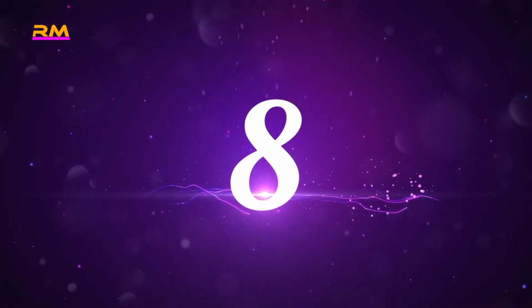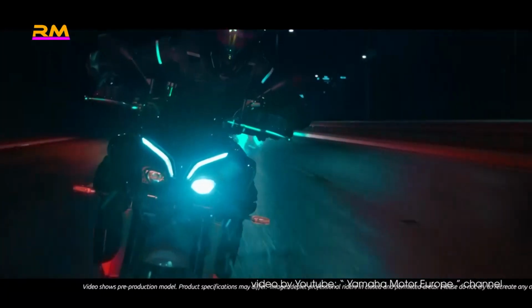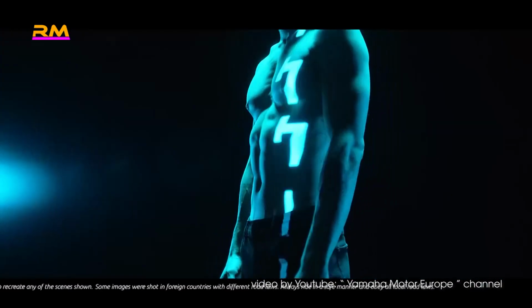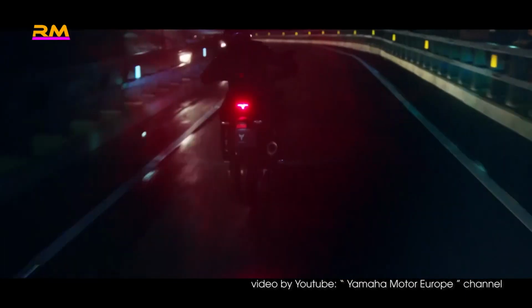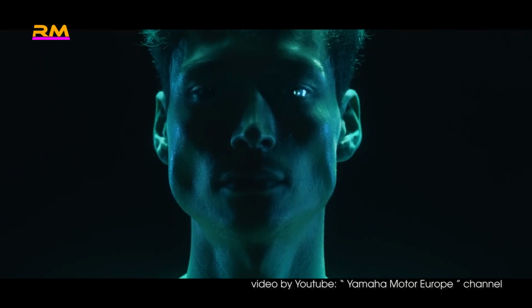8. Yamaha MT-10. Like the GSX-S1000, the MT-10 hasn't seen a serious refresh since 2022. It doesn't really need one, though. The crossplane engine on this Yamaha gives it great low-rev response, without sacrificing the top-end rush of an inline-four. It might be a decade and a half old, but refinements over the years have kept it current.